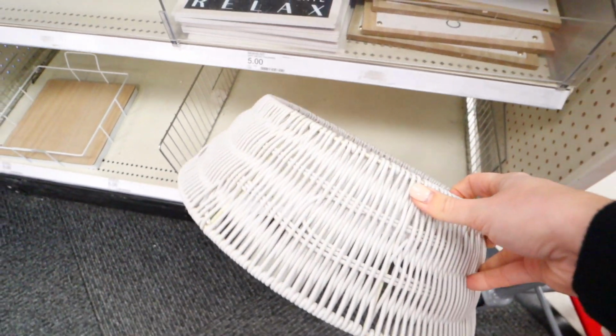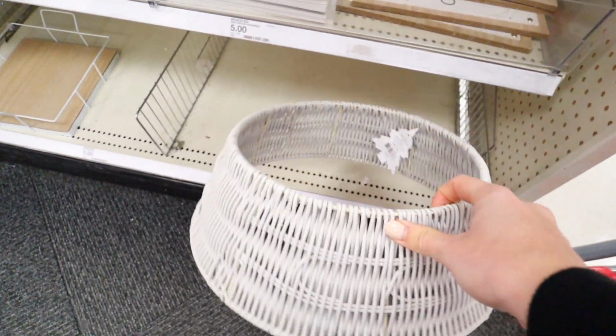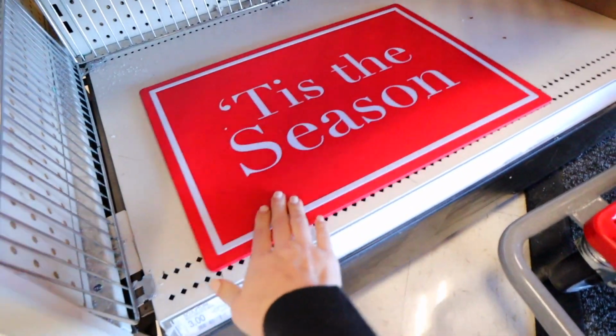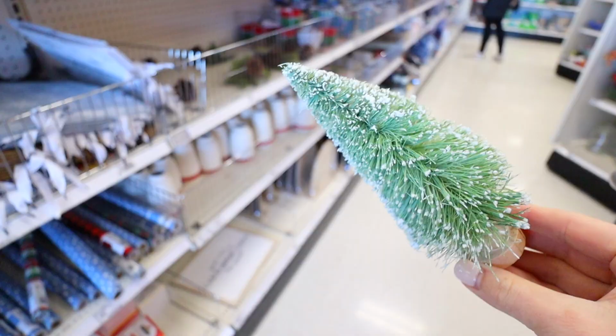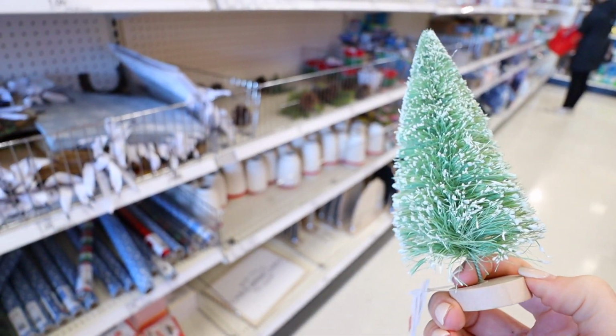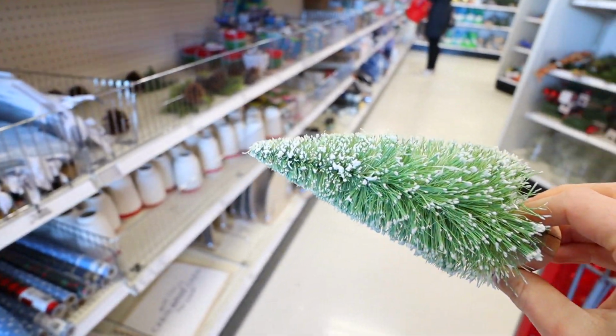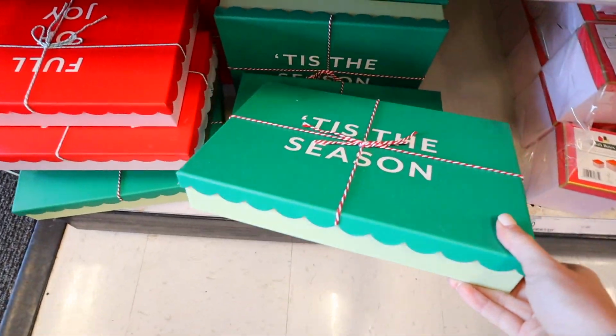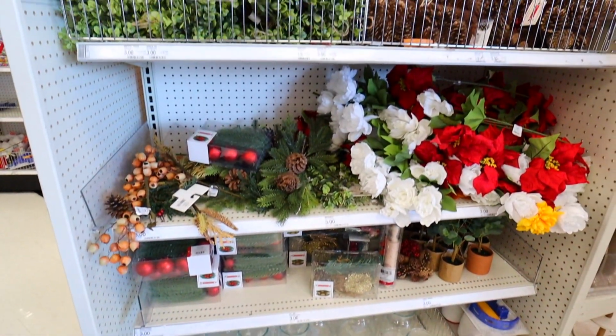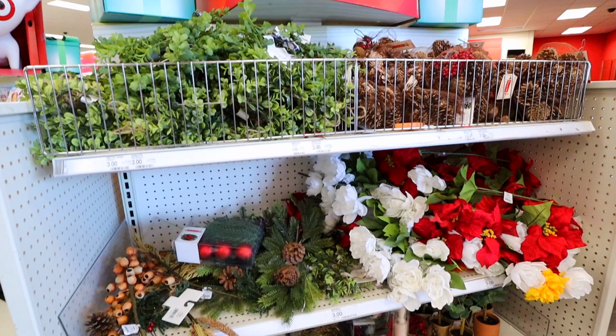So here's a look at some of my favorite finds from the dollar spot for Christmas. I love this mini tree collar for $5. This metal 'Tis the Season sign is also $5. And then there's so many little Christmas trees for different decorating projects. There's greenery I'll show you in a second. These boxes for gifts are only $3. I love that scalloped edge. And then I found even more trees.